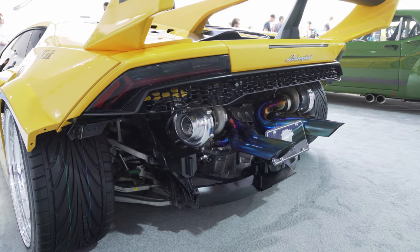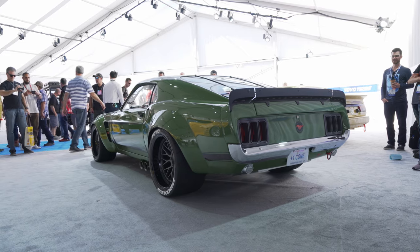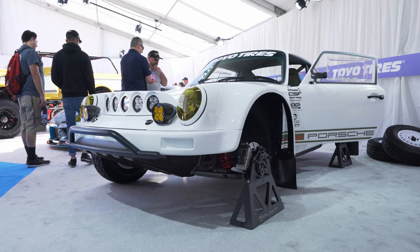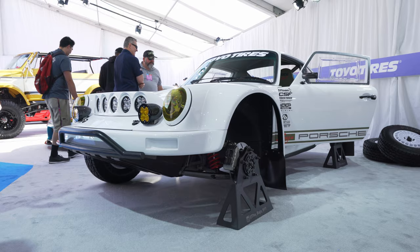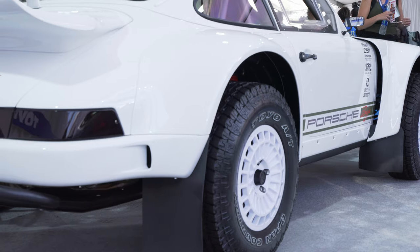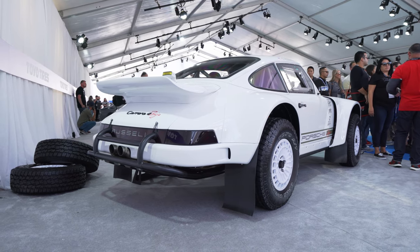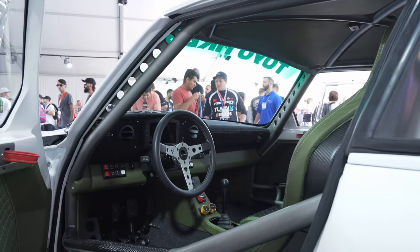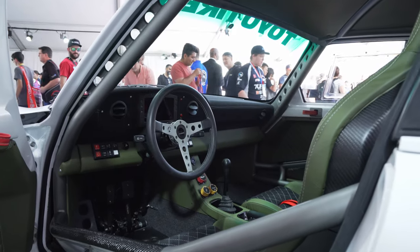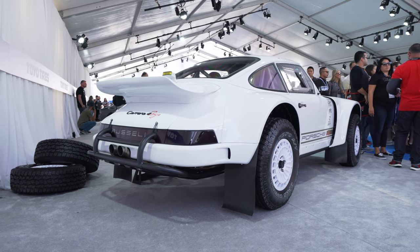Connecting the two main conference centers is a walkway takeover by Toyo Tires. Here were two Porsches that stopped me in my tracks. This one was built by TJ Russell. He was a fabricator over at Singer Vehicle Design before going out on his own. The Carrera 4 Baja features 12 inches of suspension travel, a designer interior, and a built 3.8-liter air-cooled flat six, good for 350 horsepower. Word is these are going into limited production next year.